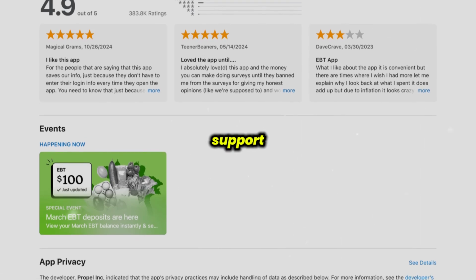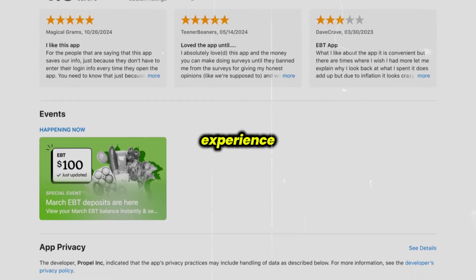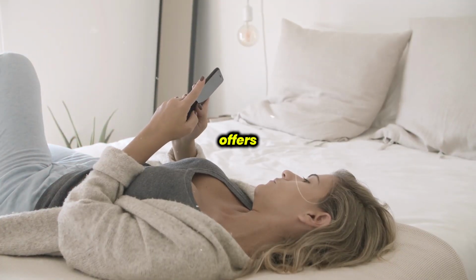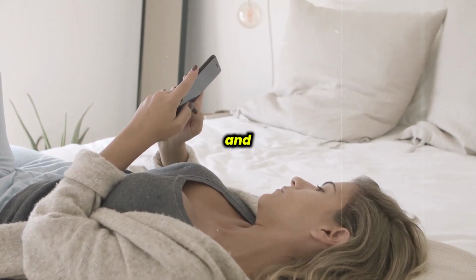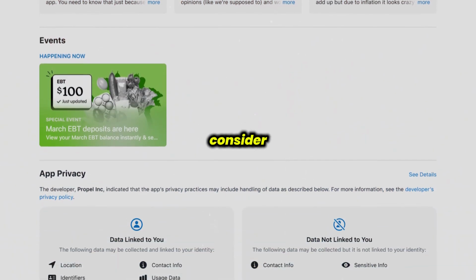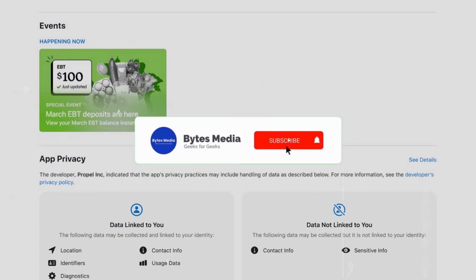Overall, my experience with the Propel mobile app has been positive, especially considering the app offers valuable features for managing benefits and finding resources, which I have found helpful. As always, do consider speaking with an expert before making any decisions.